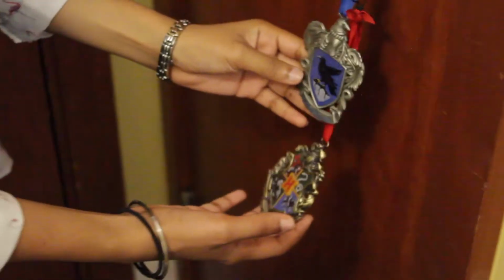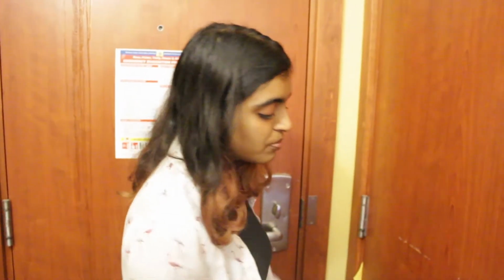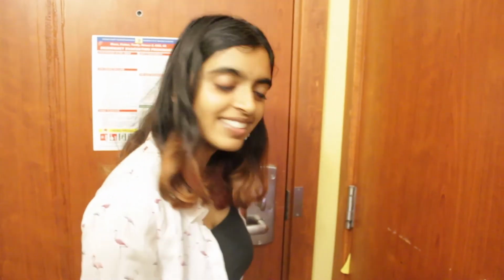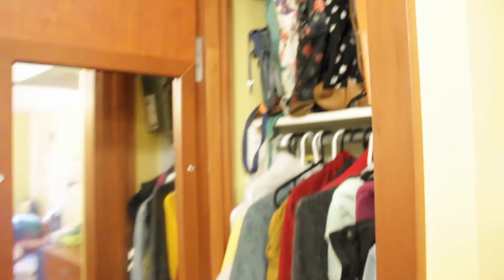This is my closet, and before I open it, I just wanted to show you my Harry Potter merch because it's a big part of my teenage years, and I think I'm a Hufflepuff. Even Pottermore says I'm a Hufflepuff, but I've always wanted to be a Ravenclaw. So this is my sad attempt at trying very hard to be smart. Anyway, this is my closet.